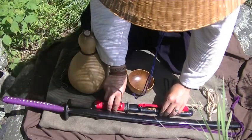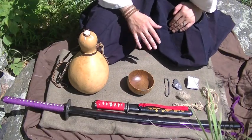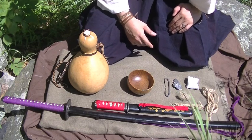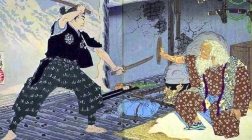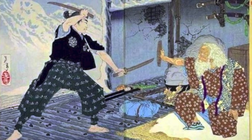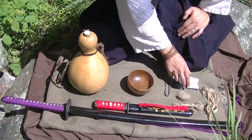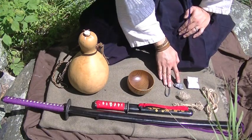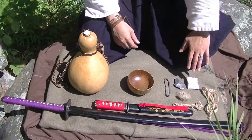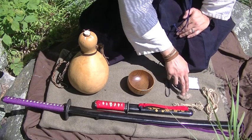So we know that technology was available to them, and it is most likely that in the satchels we see in the iconography of Musashi fighting other samurai, his satchel contained flint and steel items just like this. Some type of charred material, could be a charred cloth, or a charred organic material, and also ready-made tinder bundles.